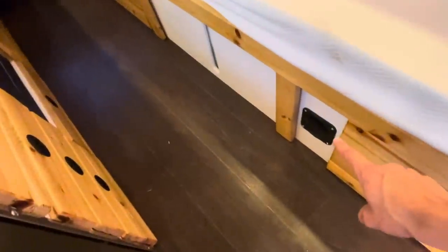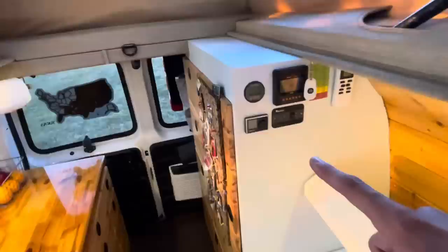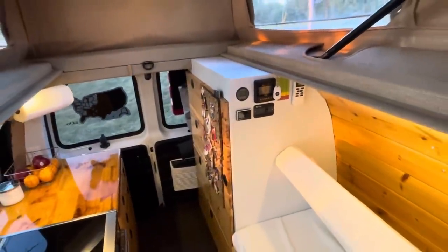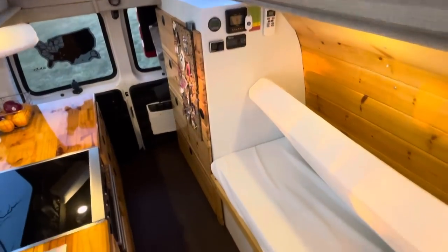It does have a Webasto heater, which is an amazing heater. You can actually set what days you want that to come on, and thermostat, you can set the temperature and just walk away and it'll keep it really warm in here.